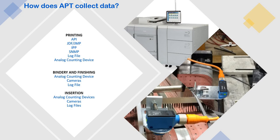So we follow this methodology across bindery and the insertion environment. So whether that be counting devices, whether that be cameras, whether that be log files, the net result is we go out and touch all of your pieces of equipment.